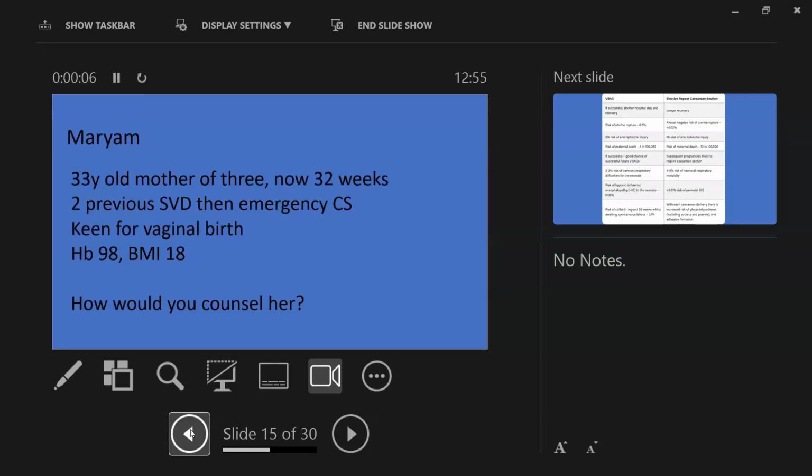Okay. So this is moved into a slightly more specialist area. And again, I'm going to try and get us to think from first principles. So with this woman, we've now got a woman who's had 3 babies. She's 32 weeks pregnant. She had 2 normal births followed by cesarean section. So she has a scar on her uterus. She's very keen for a vaginal birth.